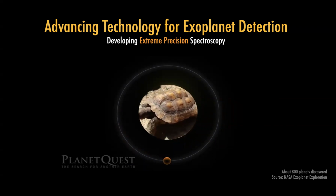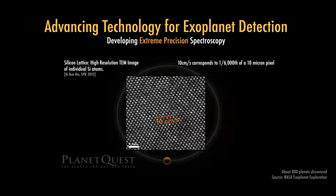Perhaps a more physics-based analogy of this is to look at this silicon lattice. So this is a very high resolution electron microscope image of a silicon wafer, which is sort of the thing you find in your CCD or actually even in your cell phone camera often. And this shows what 10 centimeters per second motion across the silicon atoms looks like. So that is something like 1, 2, 3, 4, 5, 6 atoms worth of motion. So even on an atomic scale, this is a very, very small displacement that we're trying to measure.